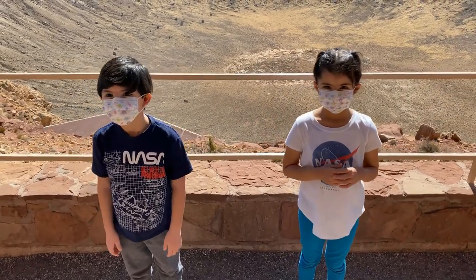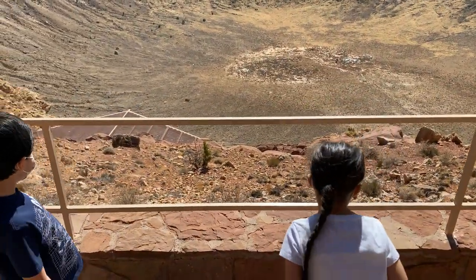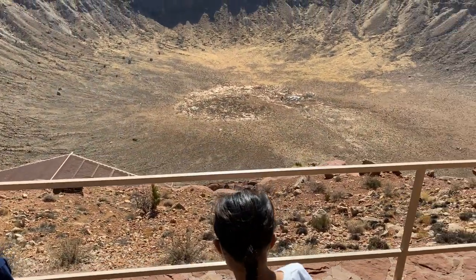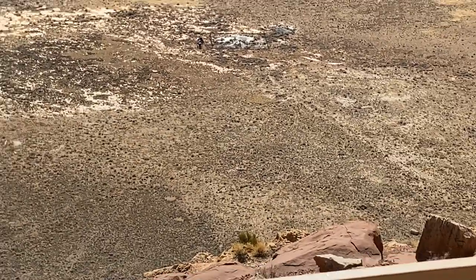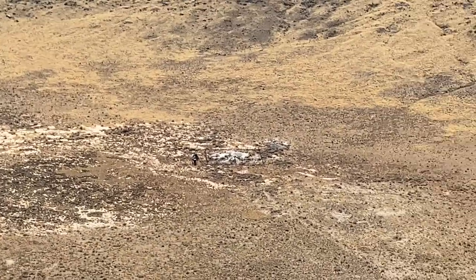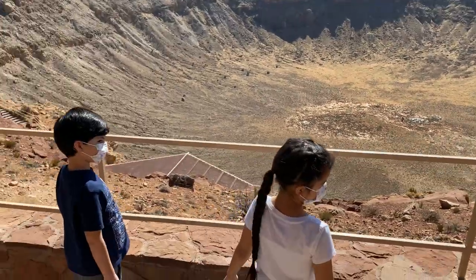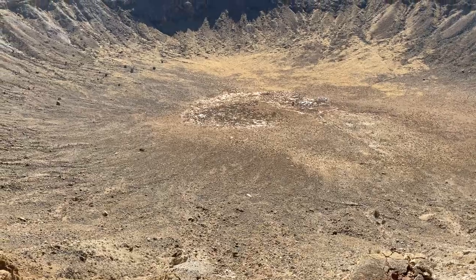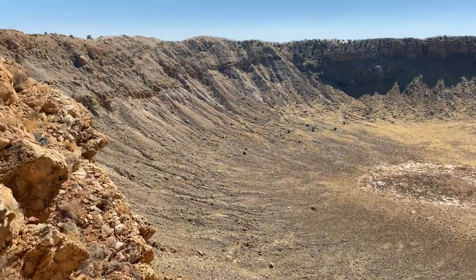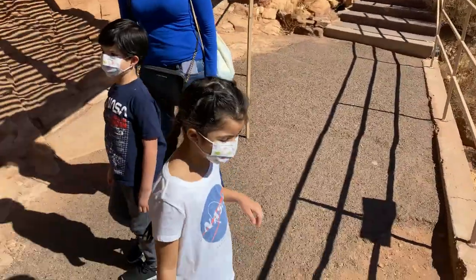Is this the crater? Yeah. Oh, that looks so deep, huh? You guys scared? What's going on down there? There's someone down there. There's like an astronaut. That's so cool. The astronaut?